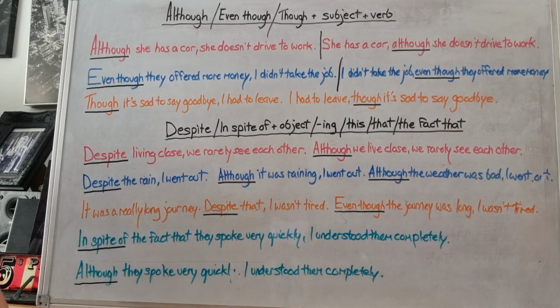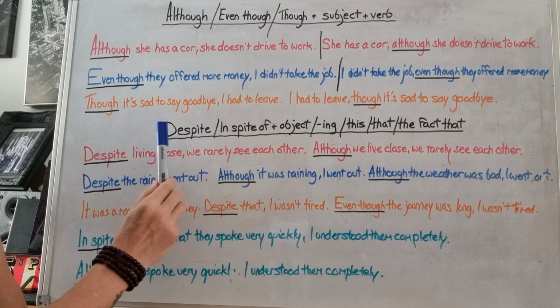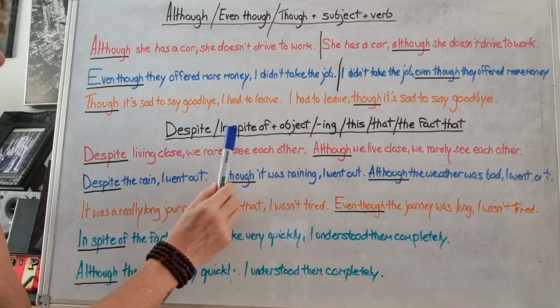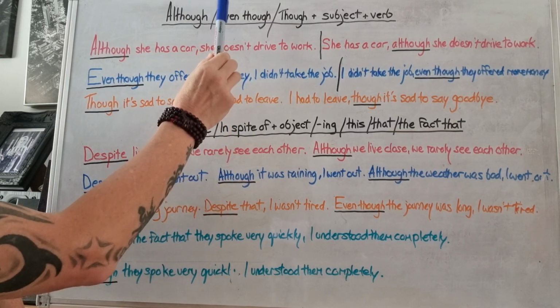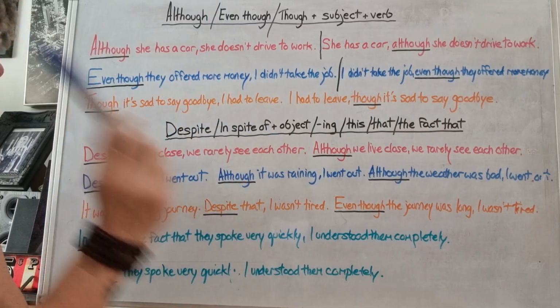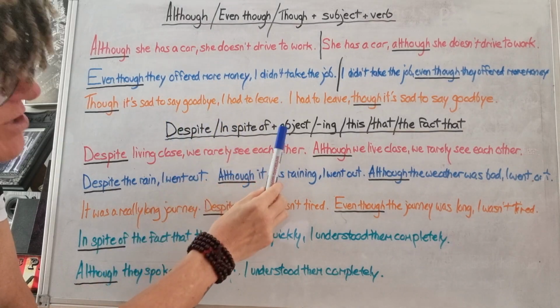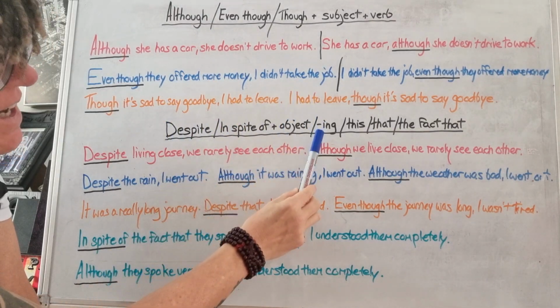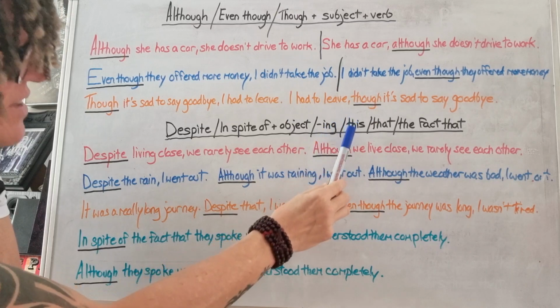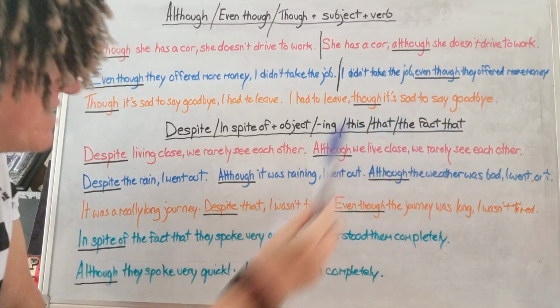Okay, now I hope that's very clear. Let's look at these words, despite or in spite of. Now they have the same meaning as this. They are used for contrasting information, but the grammar is very different. These words are followed by objects or ing verbs, or this, that, those pronouns, or the fact that.